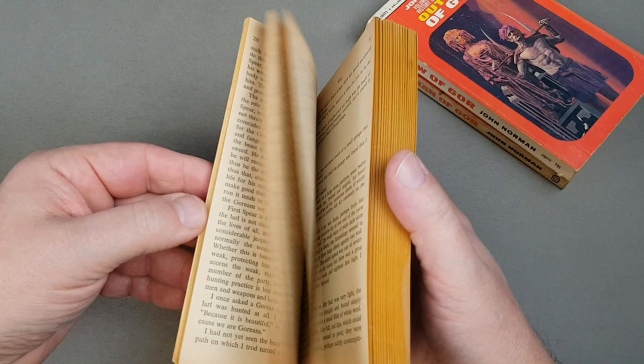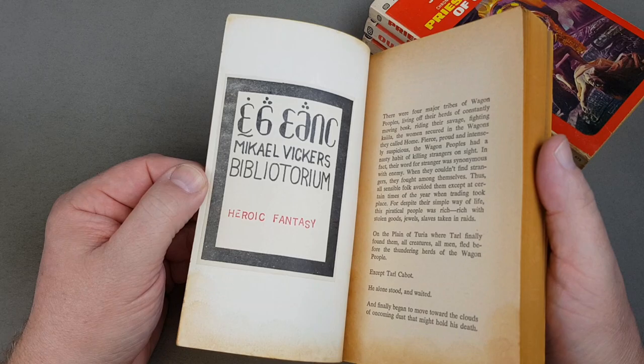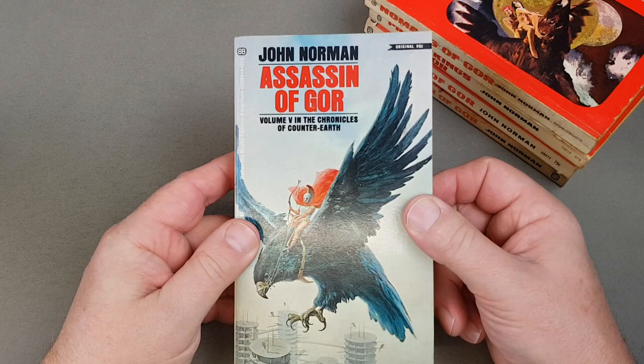That's not too bad. Now, it took me a long time to get all these Gor books, and for a while they were supremely collectible about 10-15 years ago. I think because people remembered them, they enjoyed the cover artwork, which is generally very, very good. See, these are okay, but they've never been polished and they've never been brushed. But internally, so far, we've got no issues. This is actually a really nice copy of this one, number 5, Assassin of Gor.